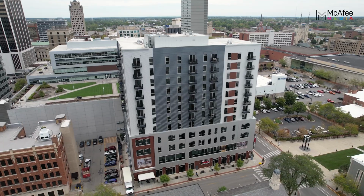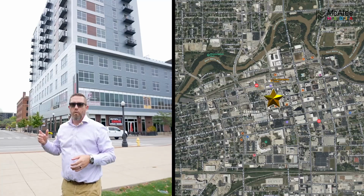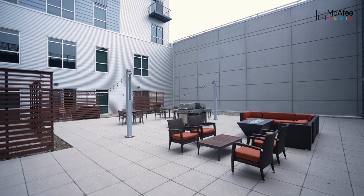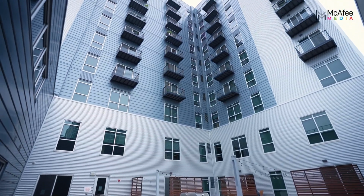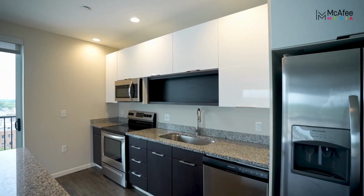We're right in the heart of downtown. We are at Skyline Tower. This is located on West Wayne Street. You've got Ruth Chris right below it, and it's connected to the beautiful Ash building where the private insurance broker is. This one is a 12-story building with 123 units, ranging from 1 bedrooms all the way up to 3 bedrooms.